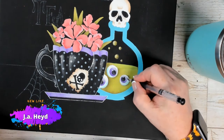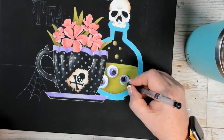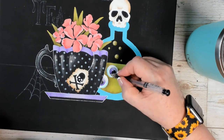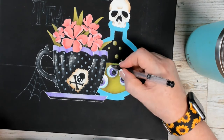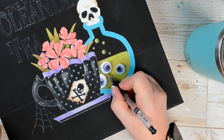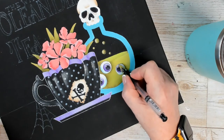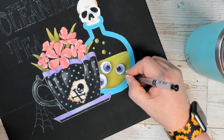Now I like to take my gel pen. I'm going to detail a few things. You can do this with paint if you prefer. I just like the ease of doing it with the pen. I'm going to go around the outside edge of the iris. It doesn't have to be perfect. It can look a little sketchy. That's okay. And you do the same thing around the eyeball, like so. A lot of the time I think it's the imperfections of doing this that give it character, give it some interest. I love it when things are quirky.